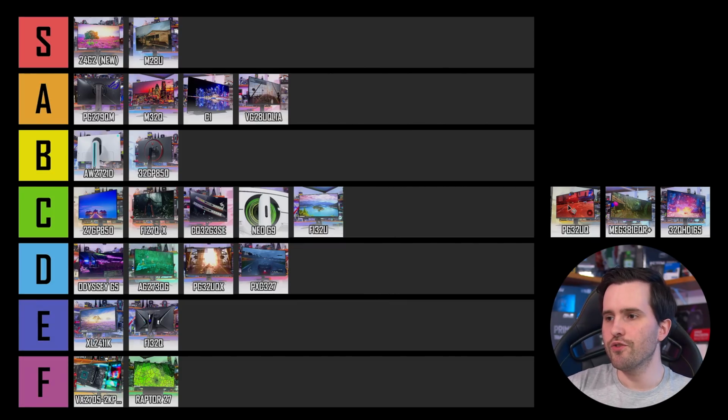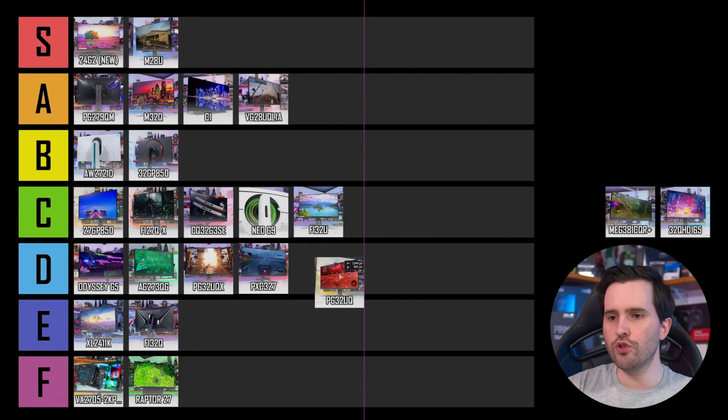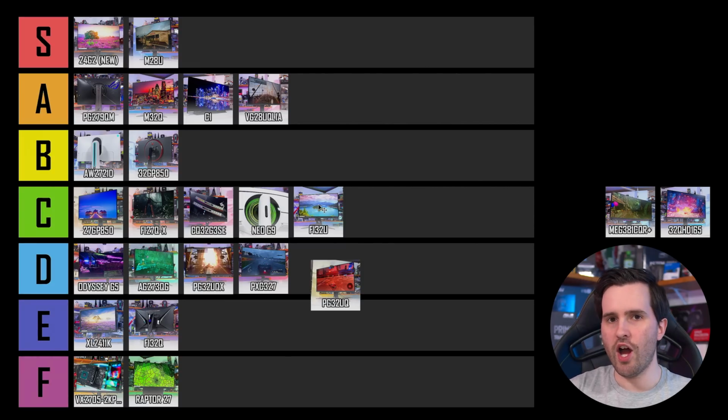Next up, we've got the Asus ROG Swift PG32UQ. So this is the non-HDR version of the PG32UQX and has very similar specs to the FI32U in terms of it being 32-inch 4K IPS 144 Hz.